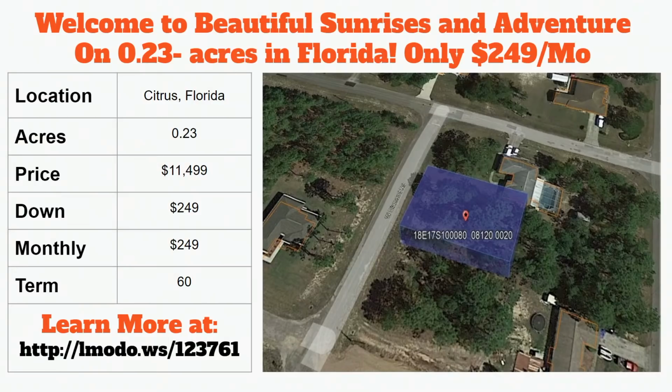Think about this one for a minute. Bring this picture up again. Look at this picture. Look at the house that's there. You've got a house with a swimming pool. You've got very nice houses in here. And the entire land value is $11,500. Think about that one for a minute.